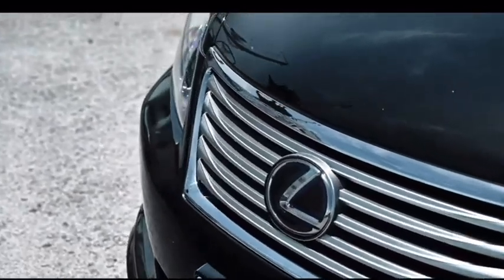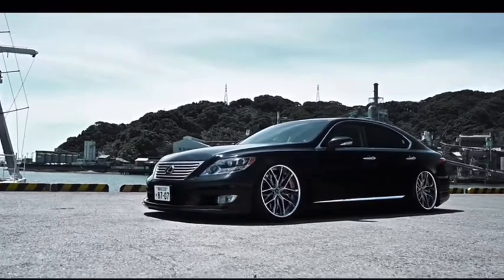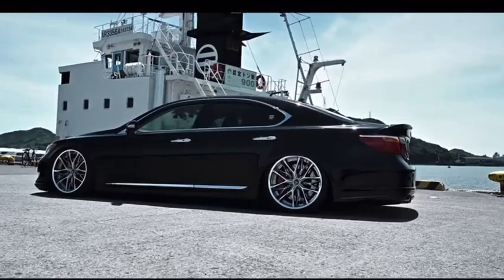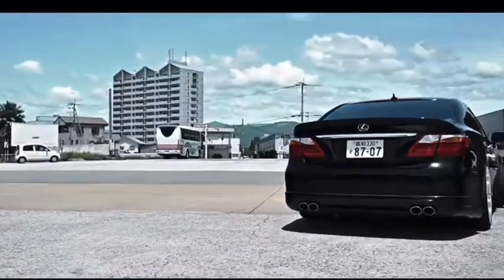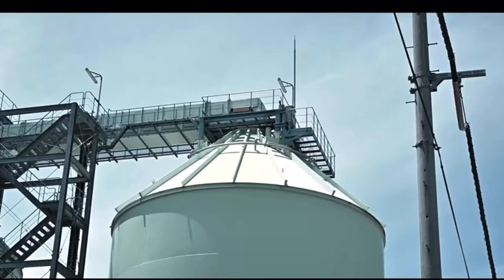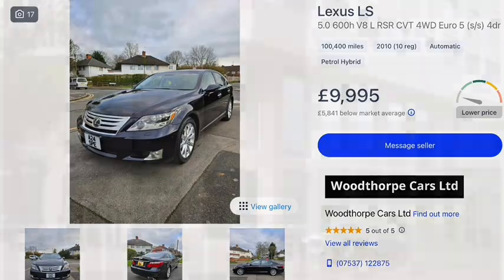It's also one of the most modern cars on the list. This car has self-parking. In fact, it was one of the first cars to have self-parking. This thing is actually very cool, and the fact that it's a hybrid with a 5-litre V8 is just ridiculous. This is the cheapest car on the list, with examples starting for as little as 3 grand.